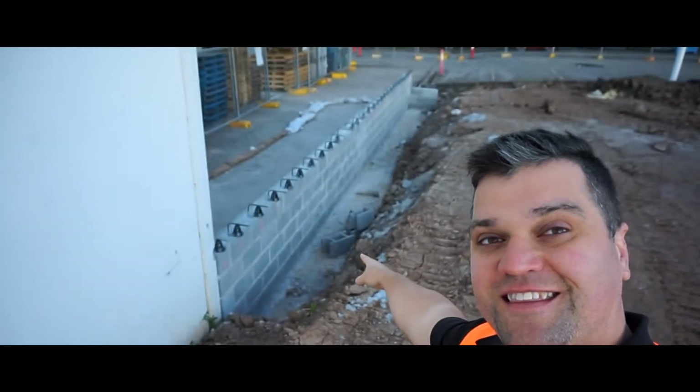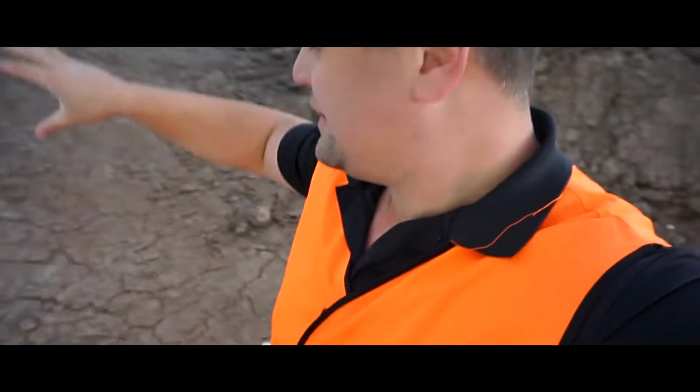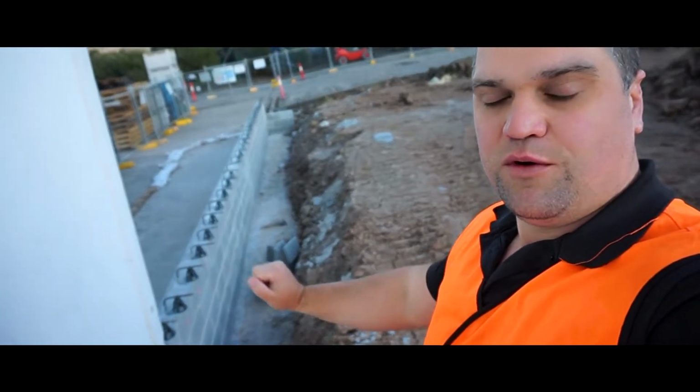But guys, we've got this one. We've got this one too, guys. This is awesome. It's getting backfilled as well. So pretty much the line here will go all the way out. Can't wait to get it done, guys.